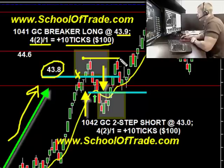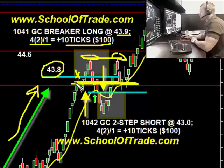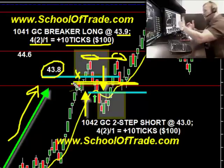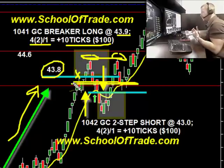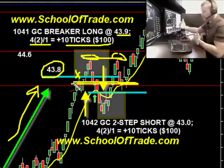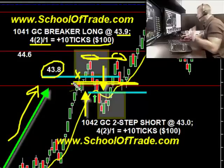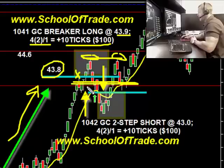Now, that was with the trend. Well, as you guys can see here, we got some double tops, right? Didn't really see anything go any further here. We know that everything happens around these red lines, right? The breaker long is the swing high above the red line. Now, when I see a swing low below this red line, well, guys, as you know, I'm always looking for, if I've just taken a breaker long or I'm looking for a breaker long, as soon as I see that swing low, I'm always looking for my 2-step pattern short.